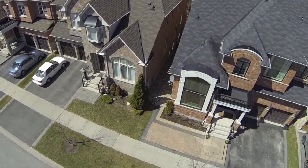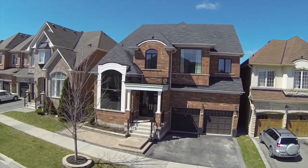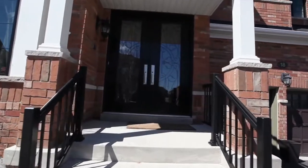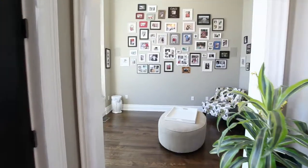Welcome to 18 Selleck Drive in Richmond Hill. A designer showcase. Over $300,000 in upgrades completes this three-story, five-bedroom plus, executive-style home.